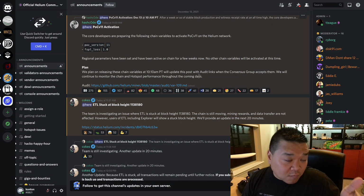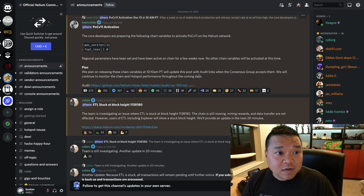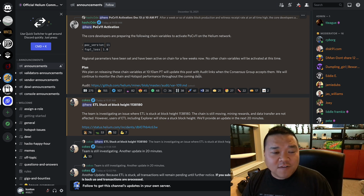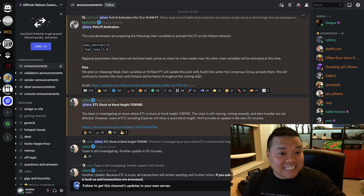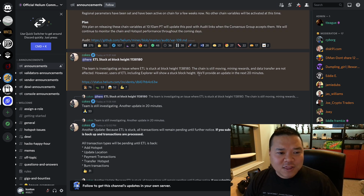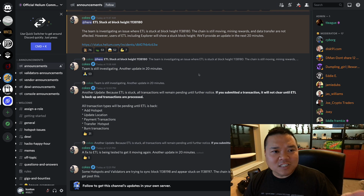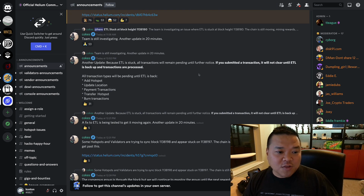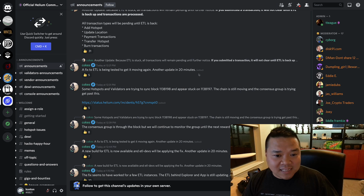Okay, I might as well verify this as we're talking about it. So POC v11 activation, they're preparing to add the following variables: POC version 11 and FSPL_loss at 1. I hadn't seen anything that said that this wasn't going to happen, although usually they tell you when it's finally implemented and that it has been implemented. And I think an hour later, when this ETL stuck at block height occurred, they've been focusing on this all day. So I see a lot of information here.